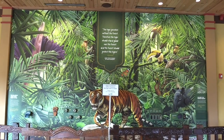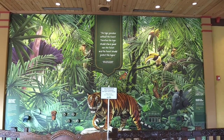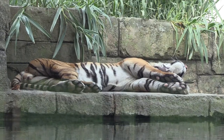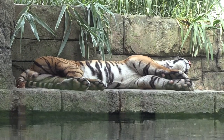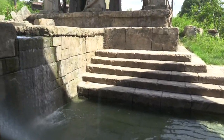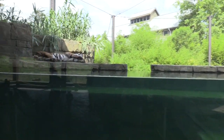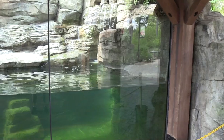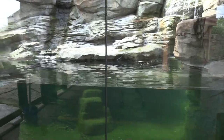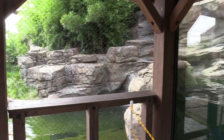Got some information up on the wall. The tiger perishes without the forest. Therefore, the tiger should stand guard over the forest, and the forest should protect the tigers. Absolutely true. Keeper here said this tiger's name is Tan Beer. You can see how awesome this guy's habitat is. It's no wonder he's over here relaxing. So I'm guessing they would normally have something in here because it is partitioned off from the tiger's habitat, but all this water flows into here.